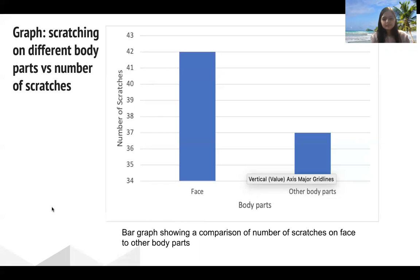And as you can see, there are 42 scratches on the face, and just 37 scratches on other body parts. These other body parts included the abdomen, arms, back, and leg, all together, and then just the face.